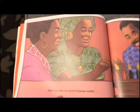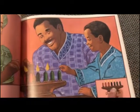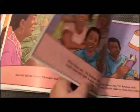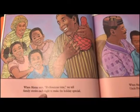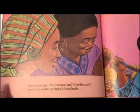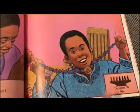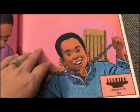And I help light the colorful Kwanzaa candles. Oh, there we go. December 29th. So it went black, red, green, red. I wonder what's next. When Mama says it's Kwanzaa time, we tell family stories each night to make the holiday special. When Mama says it's Kwanzaa time, Uncle Preety reads me stories about Africa. When Mama says it's Kwanzaa time, Grandma and I spend time together stringing African beads. It's really cool. Oh, here we go. December 30th. So black, red, green, red, green. What do you think's next?